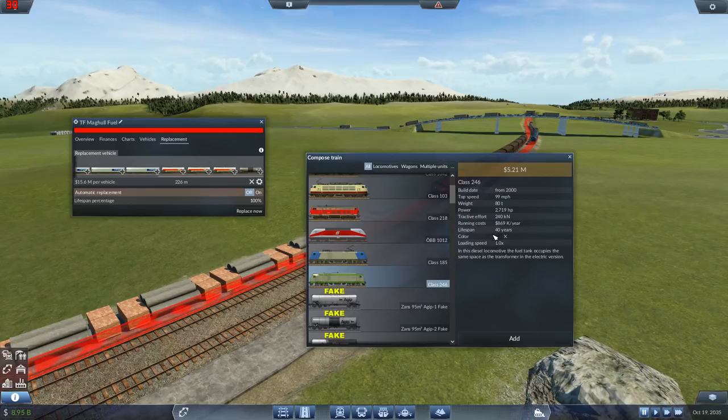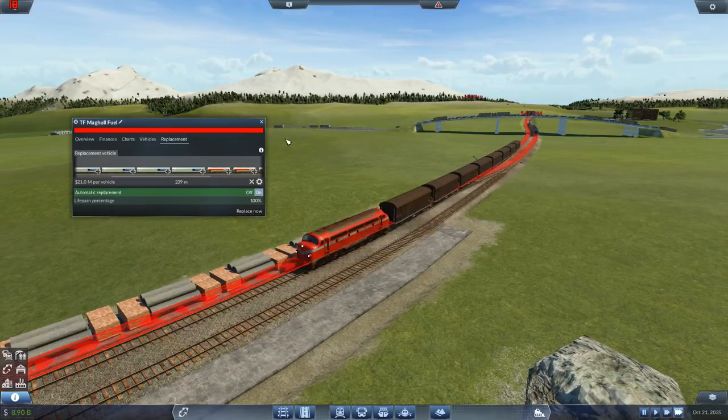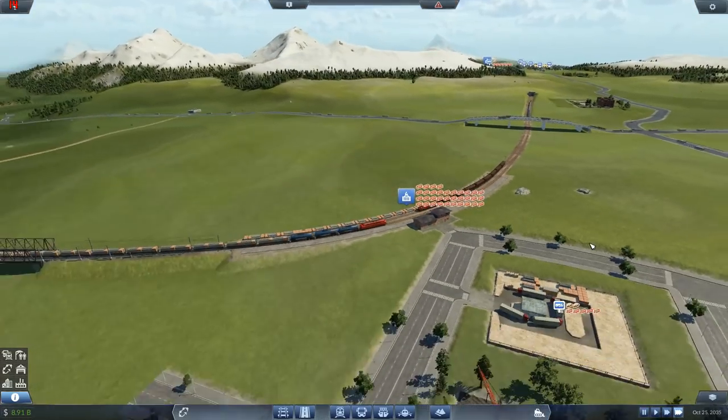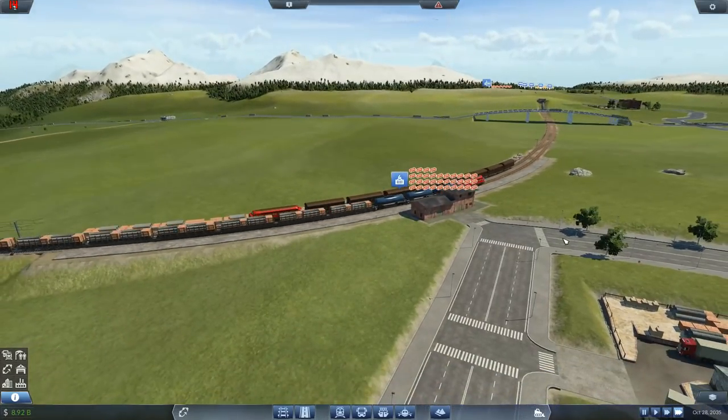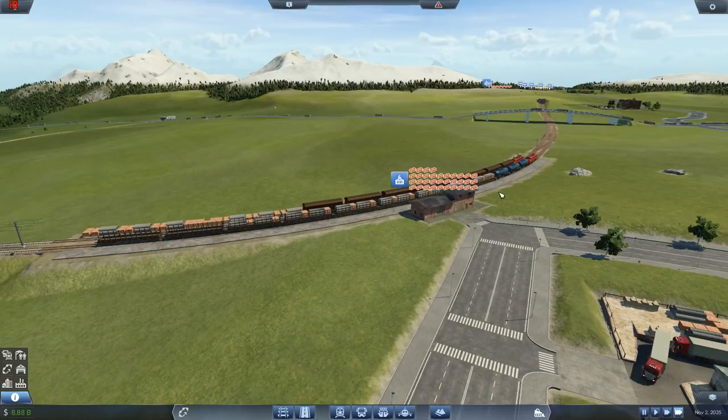Now, I want to change the color of these. I like that better. Yeah, go on, we'll go with that. Okay, replace now. Yes, please. Go. Ooh, look at this. You're bringing more construction materials down here.